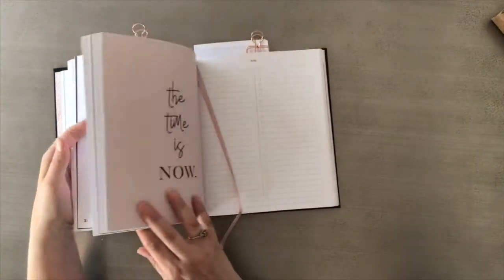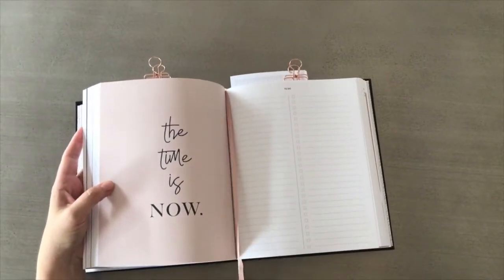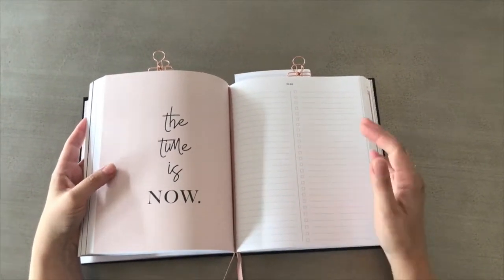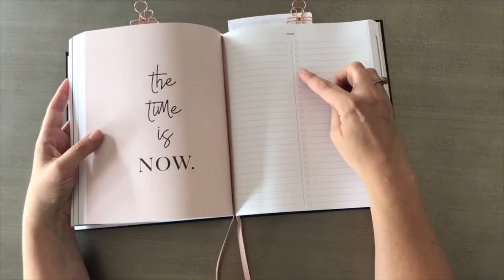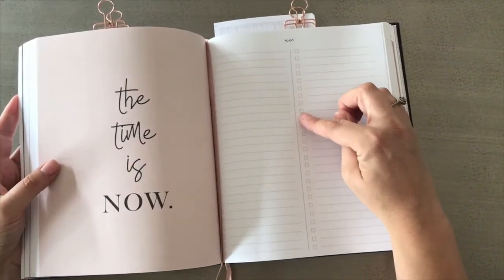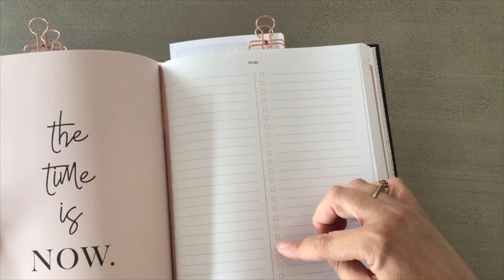When you come after the diary section, we have the to-do section. As we all have loads of things that we want to tick off, so you have these really cute little tick boxes, so you can write down all the tasks that you want to achieve, and as you get them done, because you will, you can tick each one off.